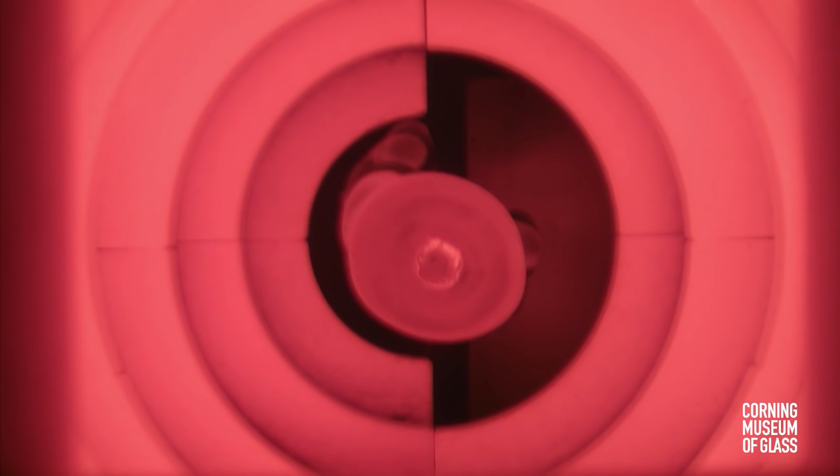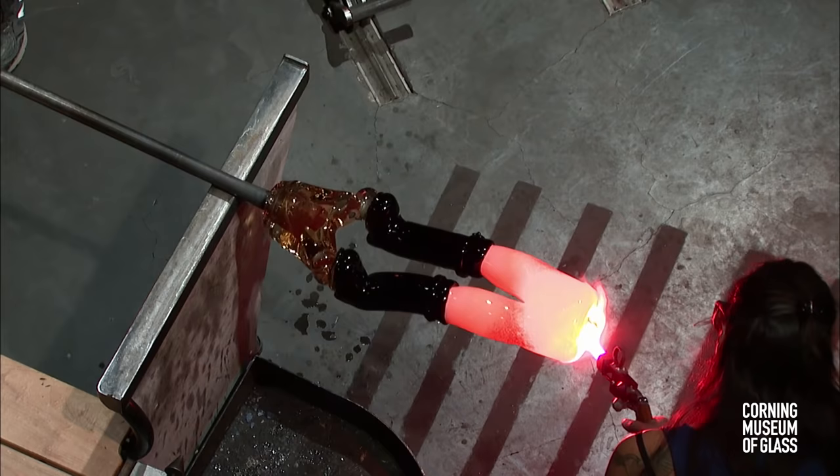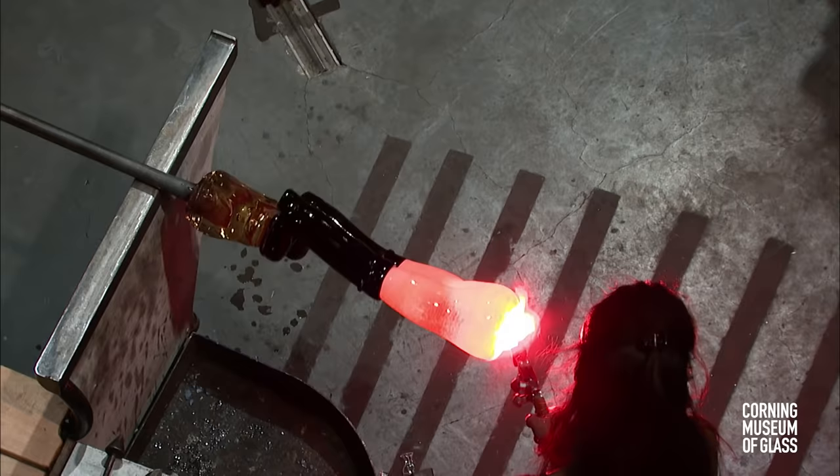How heavy is the piece? George, how many pounds is that right now? 20 pounds. So by the time it's finished, it's probably going to be like 50 pounds, because you got the head and all the details. It's very thick glass. You've got the arms and the hands. And then they've got a little surprise at the end. They're going to put the blowpipe in his hands with a little bubble. I might even give you just a sneak peek, if that's okay.